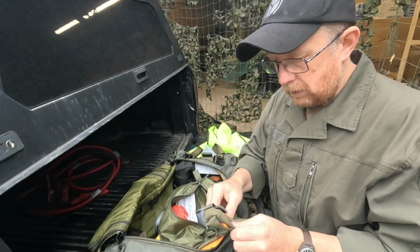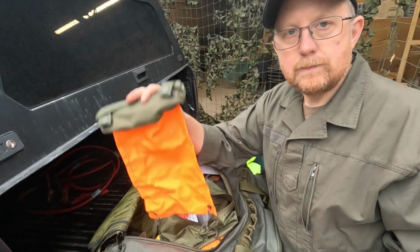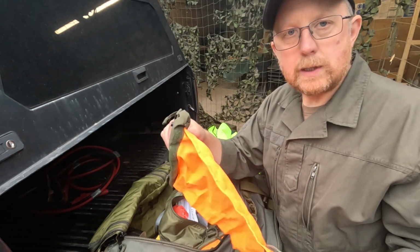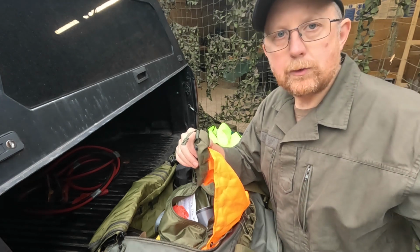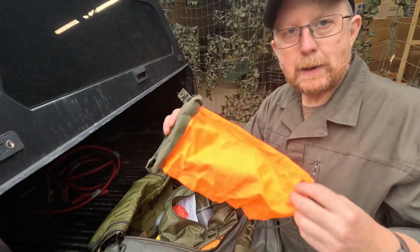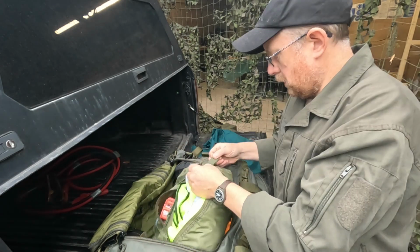I've also got a marker panel. Now this luminous panel, you can hang it on the vehicle, you can wave it to get attention, but I tend to use these on my rucksack. So if I'm walking on the road, if I'm going to get help, or I've got to go and get some fuel, I can put this on the back of my backpack, and I should be able to be seen. So that's my Be Seen kit.